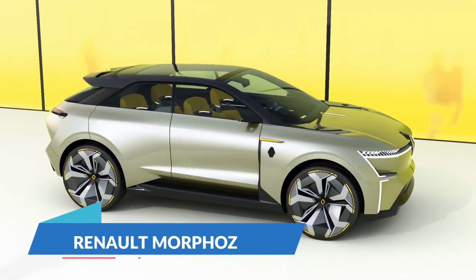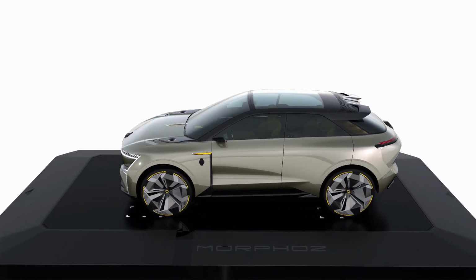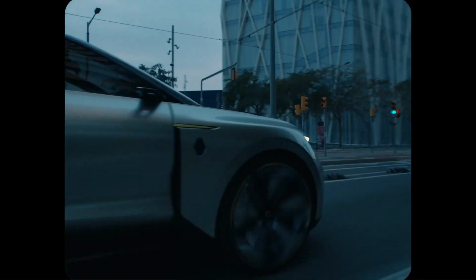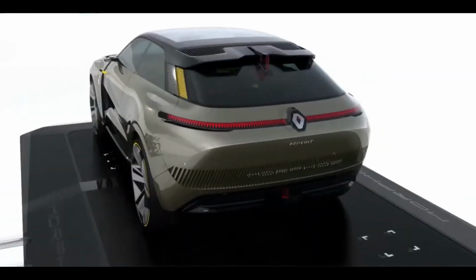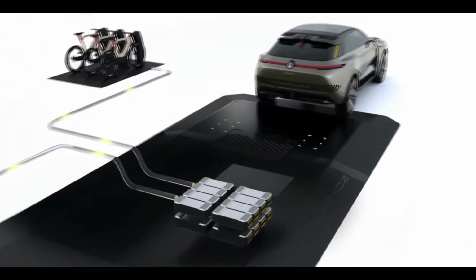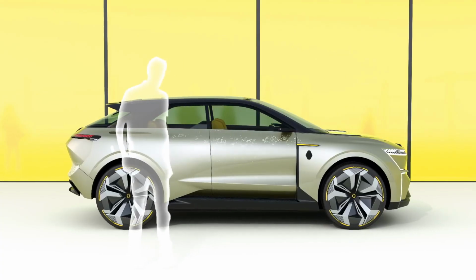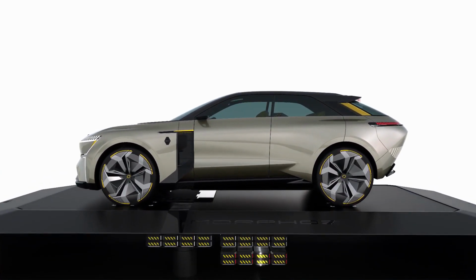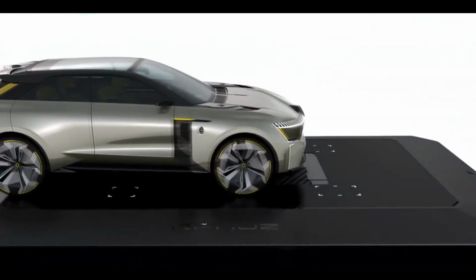Renault MORPHOZ. Meet the MORPHOZ concept all-electric car by Renault. The perfect option for long-distance travel. Its extendable body gives it the features of 2 vehicles in one. It has a fully electric powertrain with a battery sharing system. The car comes with Level 3 driving autonomy and an intelligent system powered by artificial intelligence that recognizes its driver on approach. This city car is 4.4 meters long with a wheelbase length of 2.73 meters.